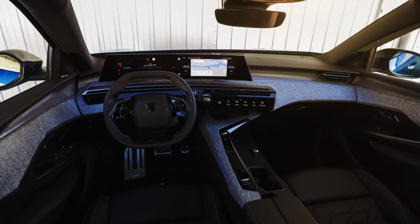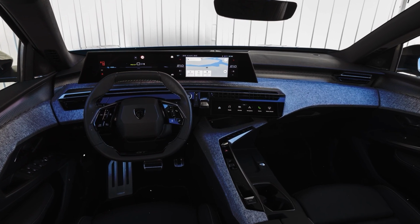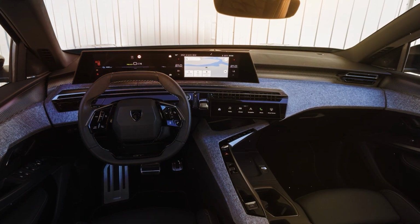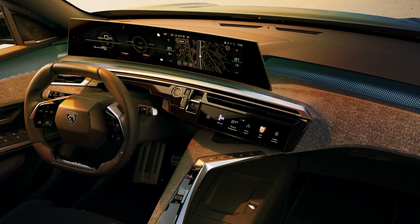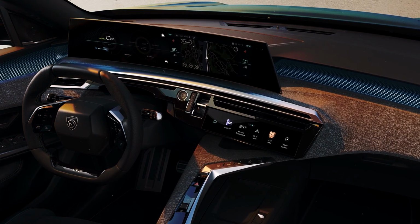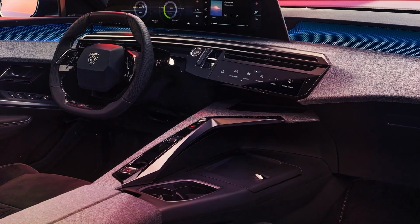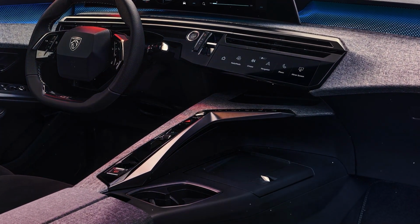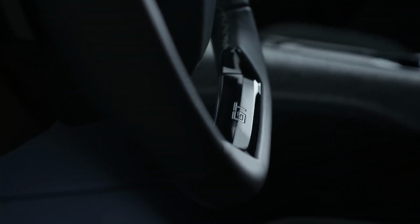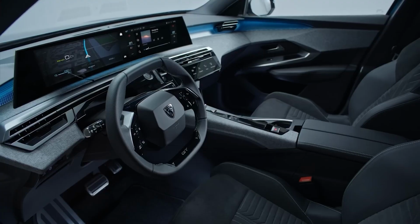The dashboard is anything but simple and plain. It's angular and incorporates a lot of shapes on such a small surface. But at the same time, it doesn't feel over-designed. It looks perfectly measured. The same thing is with the center console, which looks even more massive than before, with better organized controls and a better positioned gear selector. Then there's the steering wheel, beautifully shaped and quite intuitive thanks to numerous touch-sensitive controls.